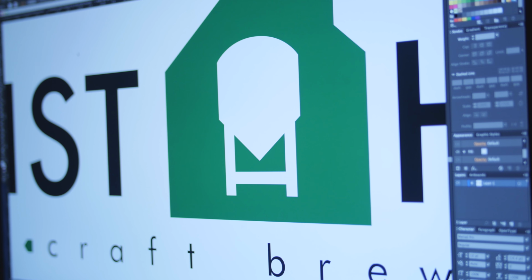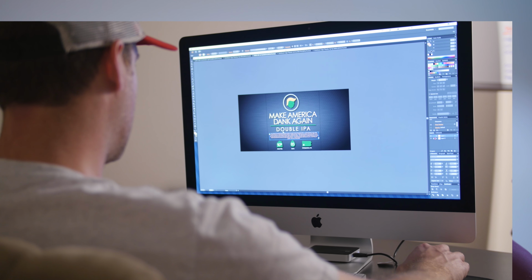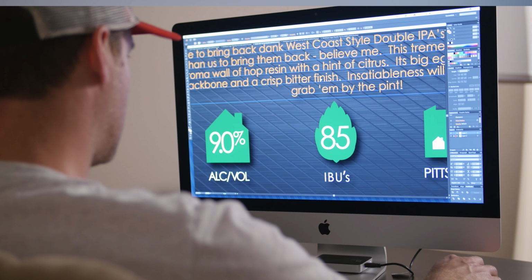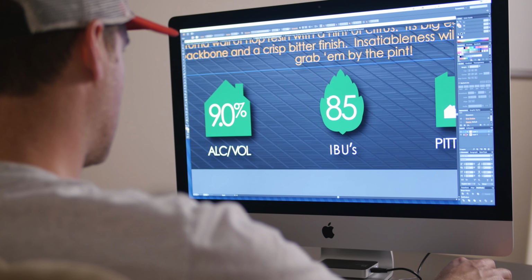In today's digital age where people need the most up-to-date information, one of the strategies that we've used to help Grist House continue pumping out its brand was an expansion of their social media activities. So anytime that they have an event or a beer release coming up, we take that information and design a logo for each beer and a write-up that we can then put on social media so that Grist House's loyal customers are able to always know what's new and what's fresh on tap.